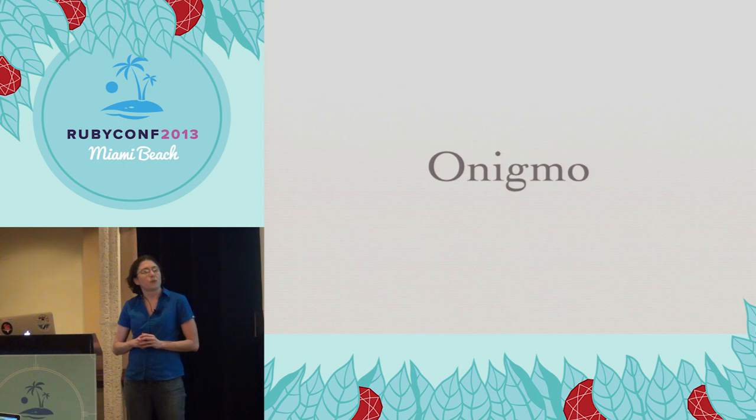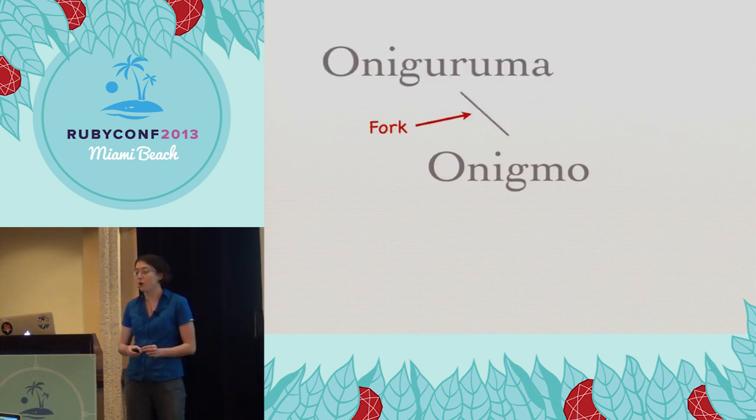The Onigmo regular expression engine was introduced in Ruby 2.0. Ruby passes regular expressions and strings to Onigmo, and Onigmo handles the actual matching. Now, Onigmo is actually a fork of the Oniguruma regex engine that was used in Ruby 1.9. Both of these provide the standard regex features you'd find in any engine, but what these two do is they handle multi-byte characters, such as Japanese text, particularly well. Onigmo adds some new features that were introduced in Perl 5.